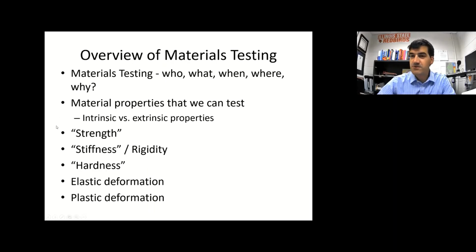So a quick review of what we've talked about in the first third of the semester. We've talked about materials testing and who would do it, what they would test, when they would test it, where and why they would do this testing. We've talked about various different material properties that we can test. And we've talked about the difference between intrinsic properties and extrinsic properties. And if you recall, we're normally much more interested in intrinsic properties for materials testing.